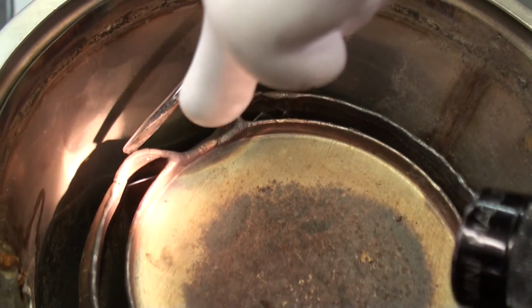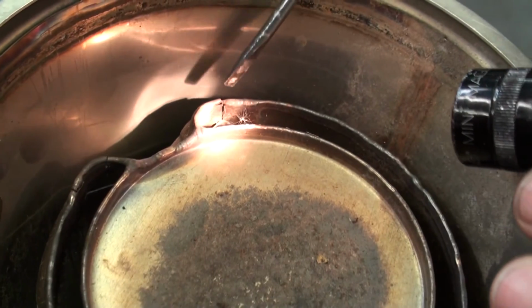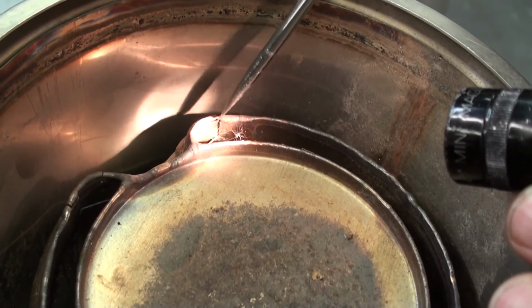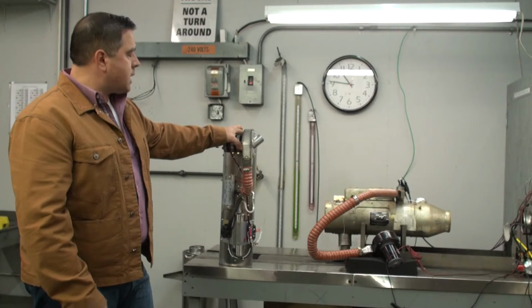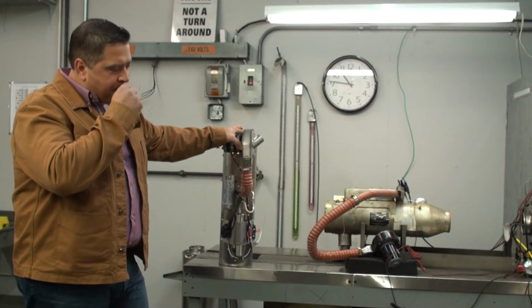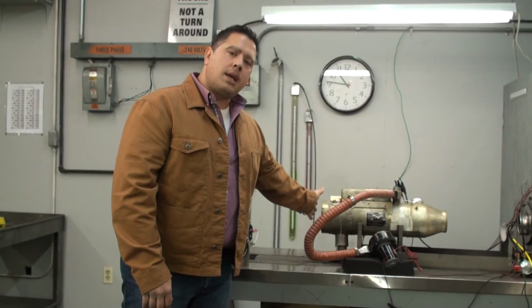As you can see, it comes across, starts here and comes all the way across. And then this one is actually separated here and it comes all the way across here. So this is definitely a failure. Now what we're going to do is run the unit. We're going to see what the unit looks like without the flame tube on the back of it.